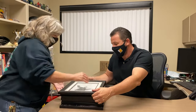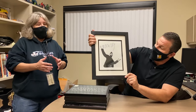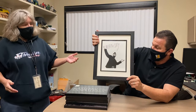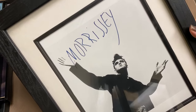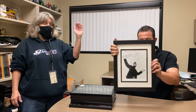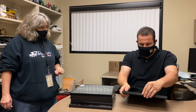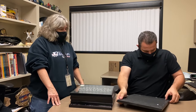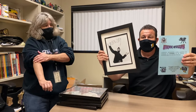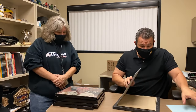Okay, so we're gonna start with this stack. I have Ted flip them up. So I worked for Tower Records way back in the day in the music industry. This is an 8x10 of Morrissey. This actually comes with a COA. I opened the frame. There is a COA in the back of it, certifying that it is an authentic piece. Your first picture is going to have a picture of that COA and that in it, so that way you know that this is real.